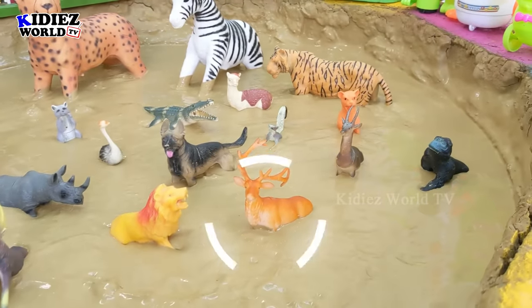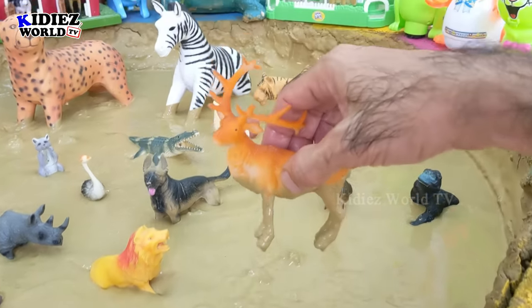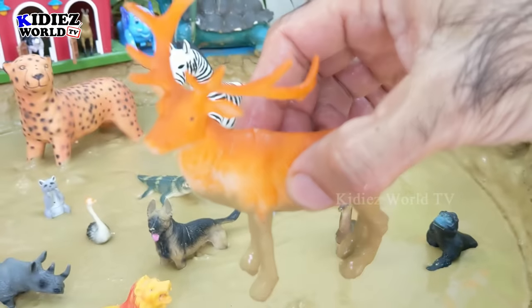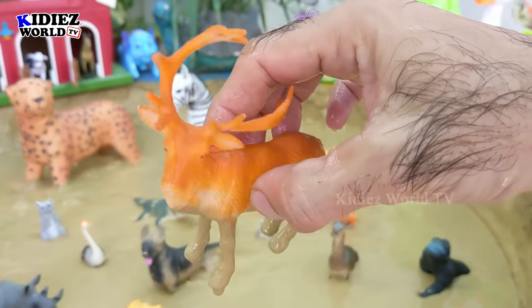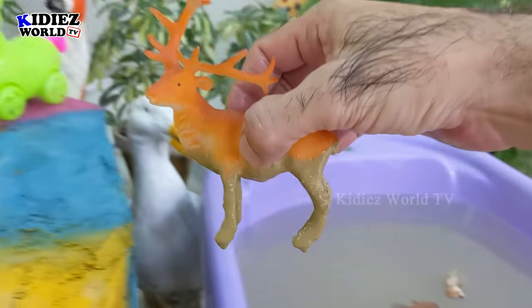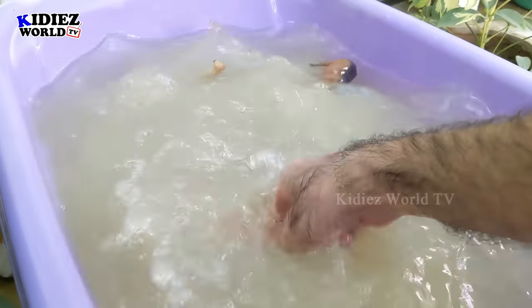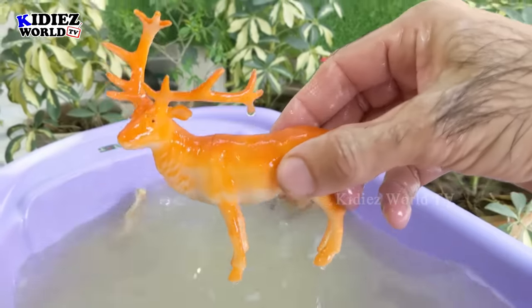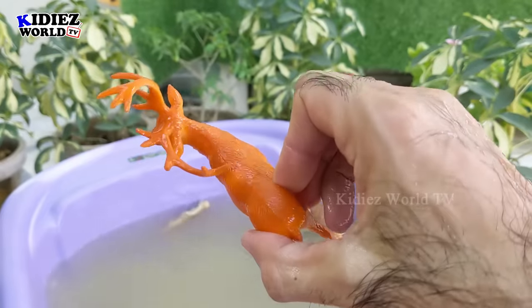Let's check out the next one, and the next one we have is a beautiful reindeer. Look at the bunch of horns on his head. Reindeer is a very cute animal. Let's watch him. Here we go, reindeer.